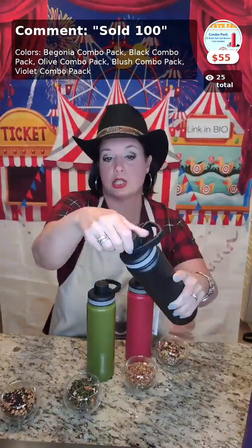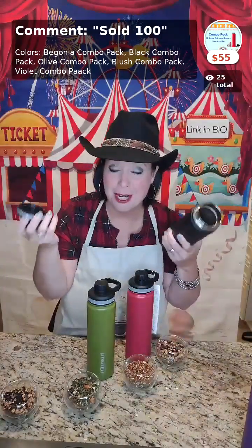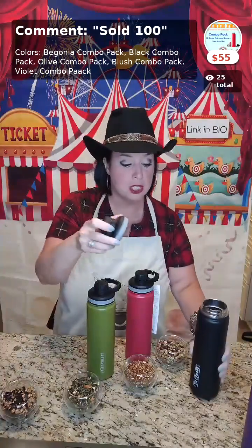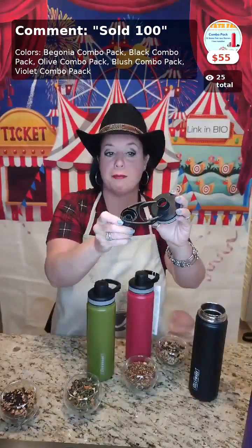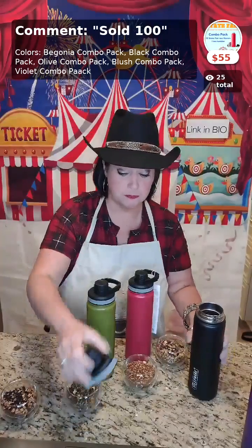So the lid is a screw top lid, which I love because I'm thinking you're gonna bring this everywhere with you. This summer, the fall, the winter, you are going to love it. So the lid being a screw top is nice because the part that goes into your mouth stays clean because the lid is screwed on. Now you can see the entire lid is removable.